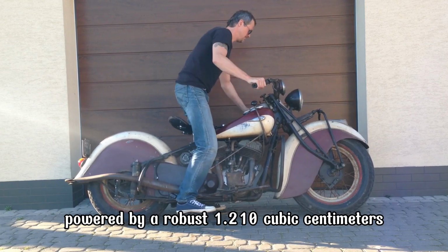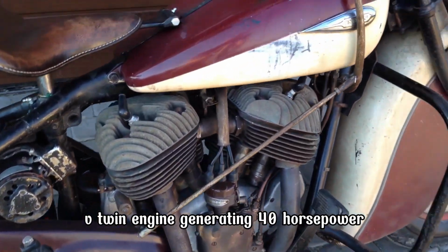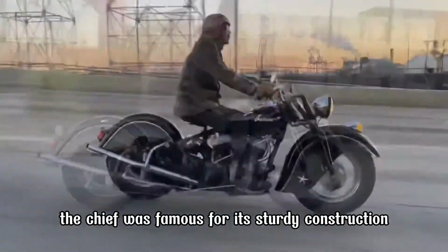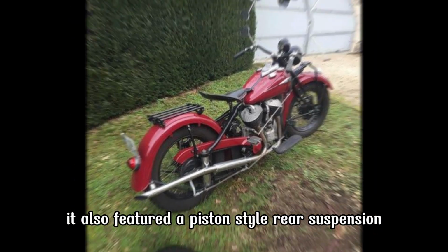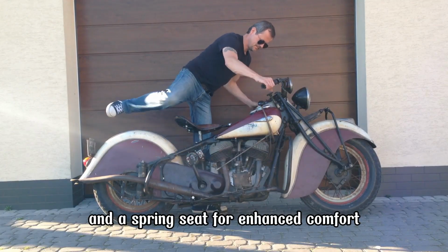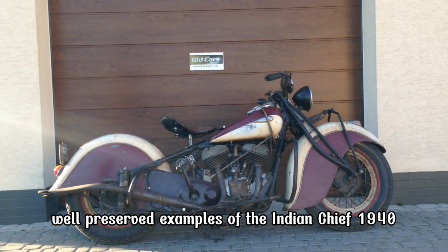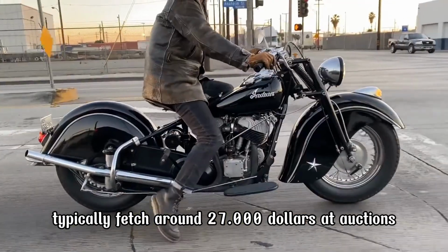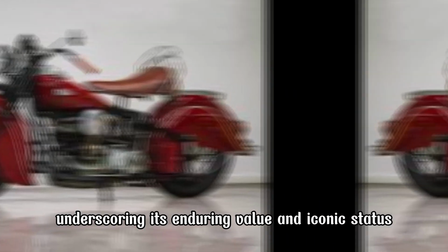Powered by a robust 1,210 cubic centimeters V-twin engine generating 40 horsepower, the Chief was famous for its sturdy construction. It also featured a piston-style rear suspension and a spring seat for enhanced comfort. Well-preserved examples of the Indian Chief 1940 typically fetch around $27,000 at auctions, underscoring its enduring value and iconic status.